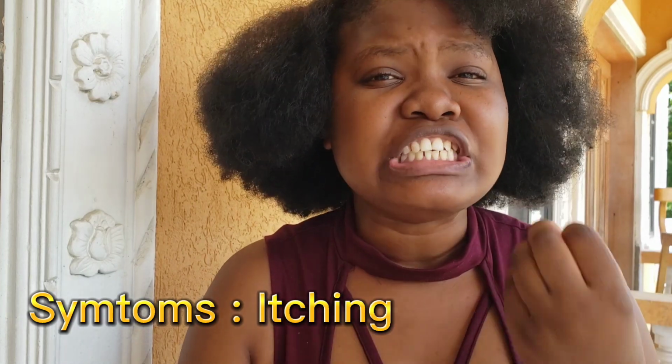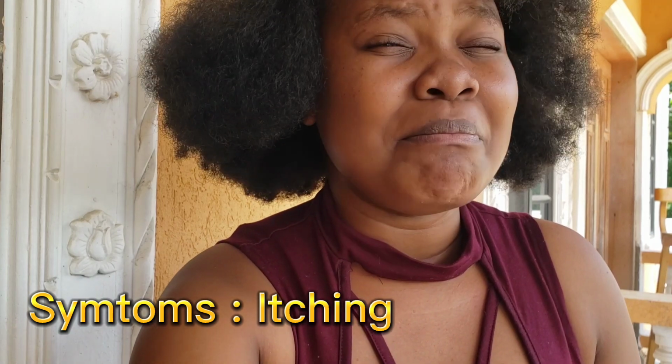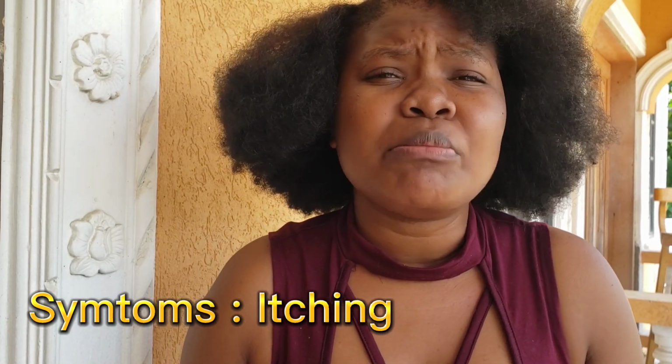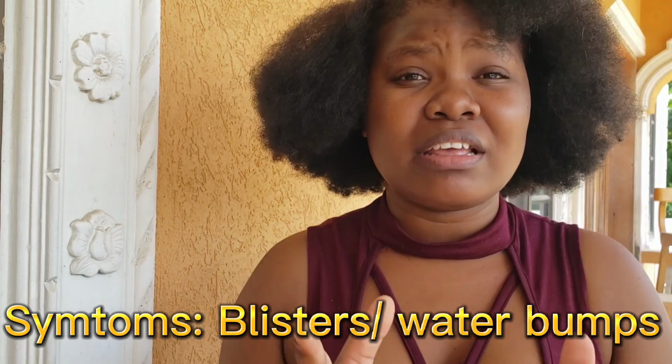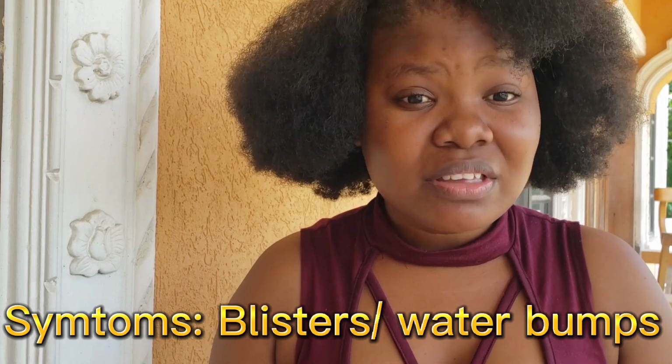You may ask, what are the symptoms that this thing they call scabies has? One of the most evident symptoms is the itching. You'll first start to experience itching, and I mean intense itching. It feels like sometimes you want to tear your skin apart. That's how intense it is. After itching, you may see some tiny wavy tunnels made up of tiny blisters or bumps on the skin.